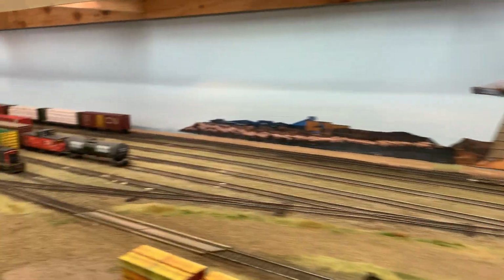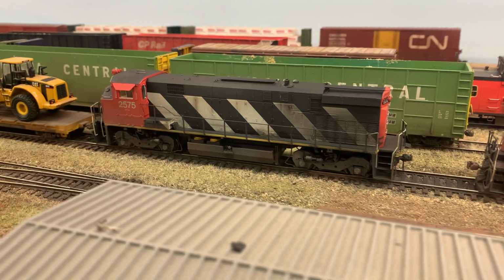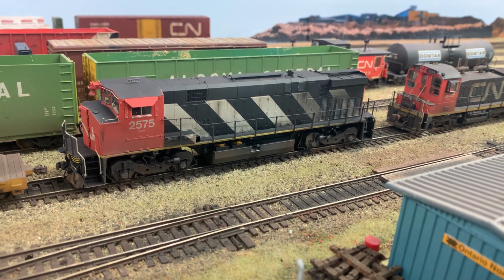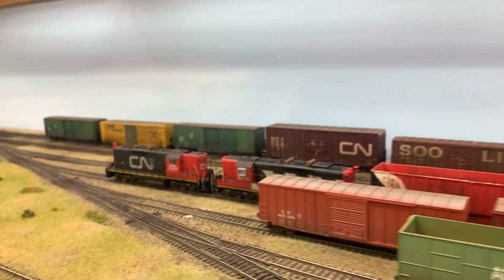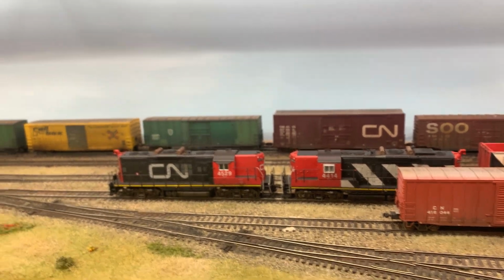So I did end up picking up a 420. I doubt they ever made it into Hearst, but pretty cool model. Rapido did a nice job overall on them, and I'm super happy with it. Runs nice, and I've also been adding some keep-alives to some of my older proto units, which has made a huge difference in how they operate.